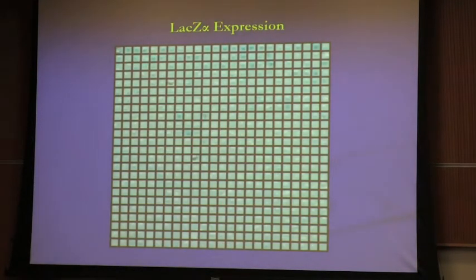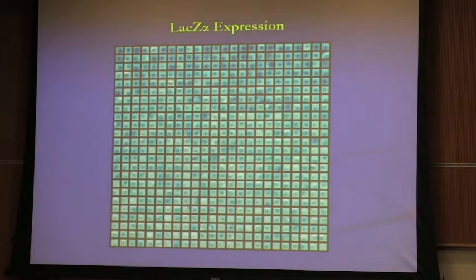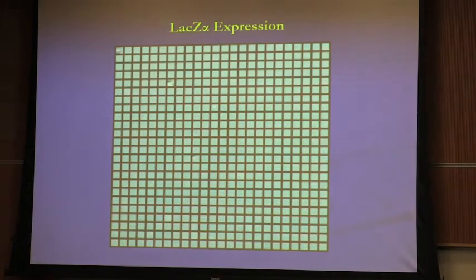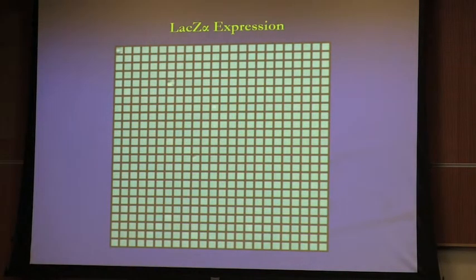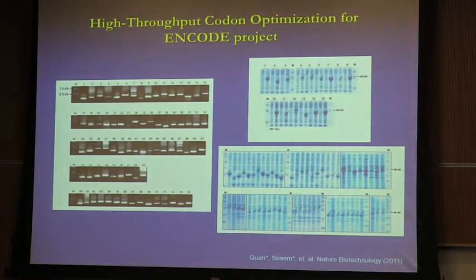And here is just a video showing you the panel I showed you before, the expression level and speed of these different constructs. So this is a demonstration that this approach can generate all types of different expression levels for the same protein.